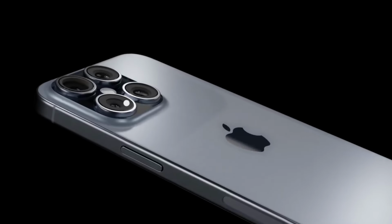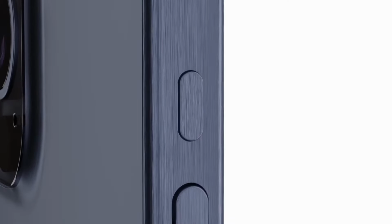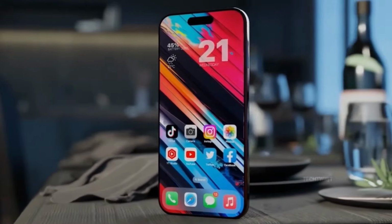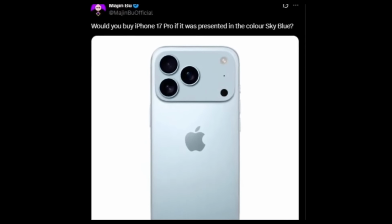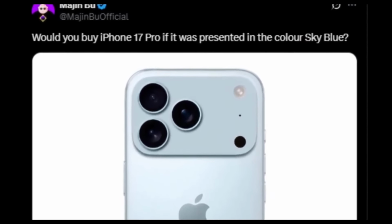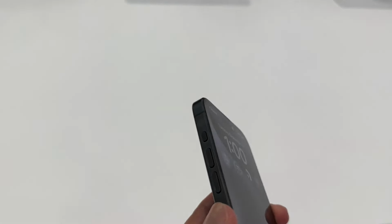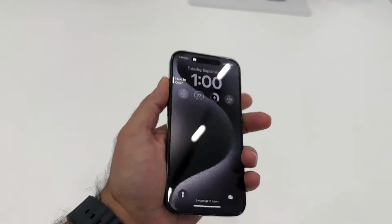13 major features rumored to debut with the iPhone 17 Pro and Pro Max. Apple is reportedly switching from titanium to a sleek new aluminum frame, paired with a part glass, part metal back that feels like luxury in your hand. The camera bar is said to get even bigger, with rounded corners and the same triangular lens layout, but now in a layout that turns heads. A new sky blue color, inspired by the MacBook Air, could be Apple's standout shade this year. It's subtle, refined, and might replace one of the existing Pro colors.